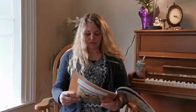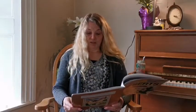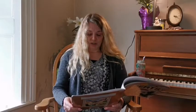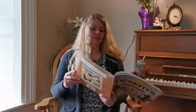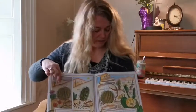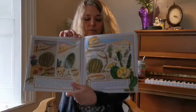Most cactus plants have thorns, also called spines. These protect the plant from hungry animals. They also break up the hot desert wind and shade the branches and stems from intense sunlight. Here's a skinnier cactus and a fatter cactus. The fat ones have soaked up a lot of water.